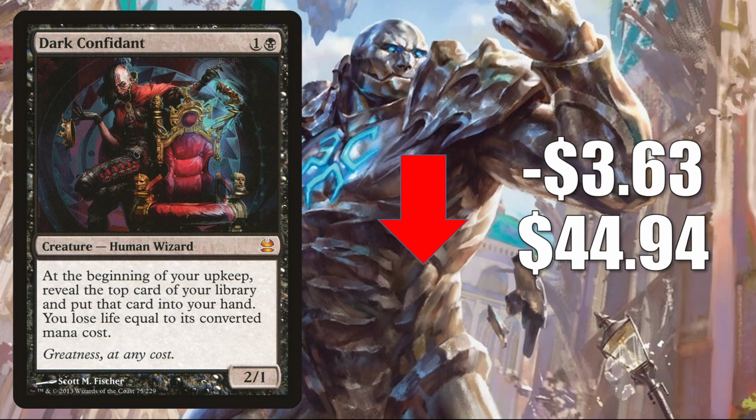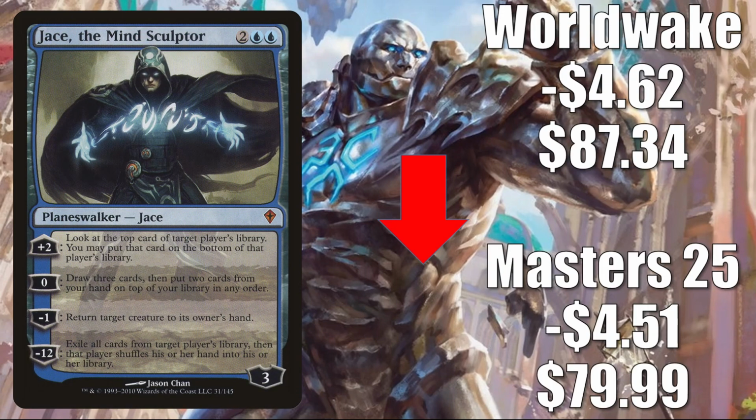Number 3 is Dark Confidant from Modern Masters, recently reprinted in Double Masters, so it is going down this week $3.63 to $44.94. You'll find this one in Rakdos Midrange, The Rock, and more. Also gets Legacy play, Vintage play, and it's been seeing more and more Commander play recently, especially since competitive Commander has been more popular.